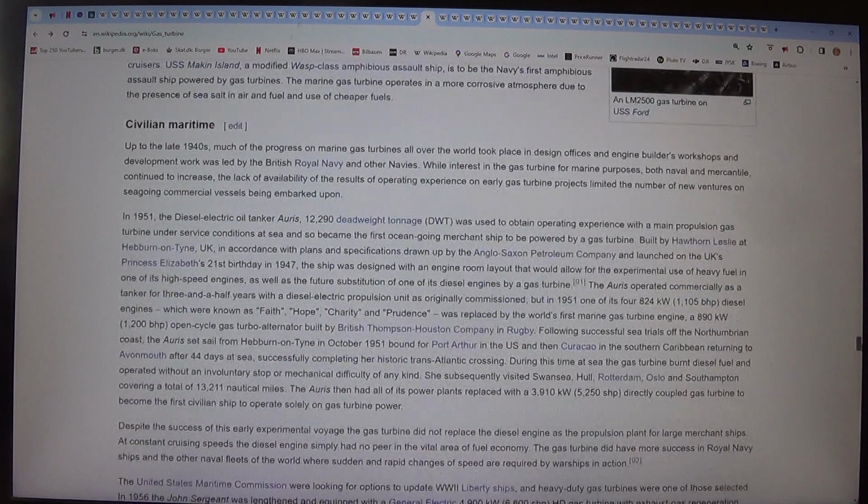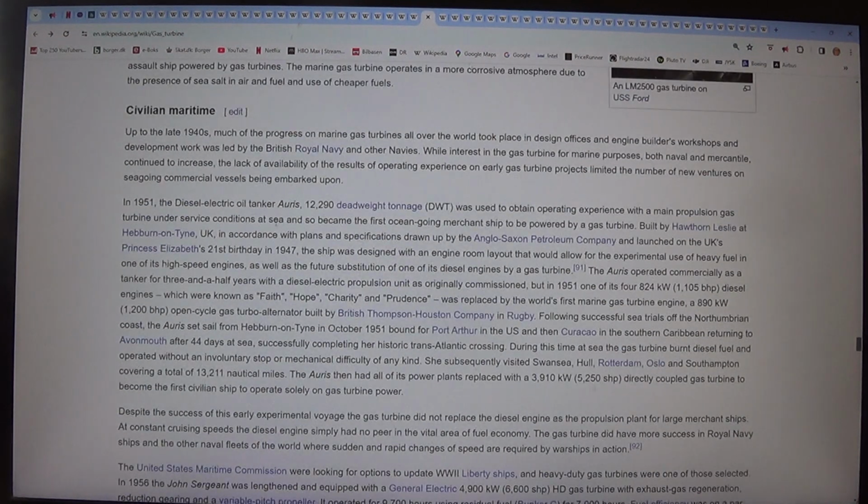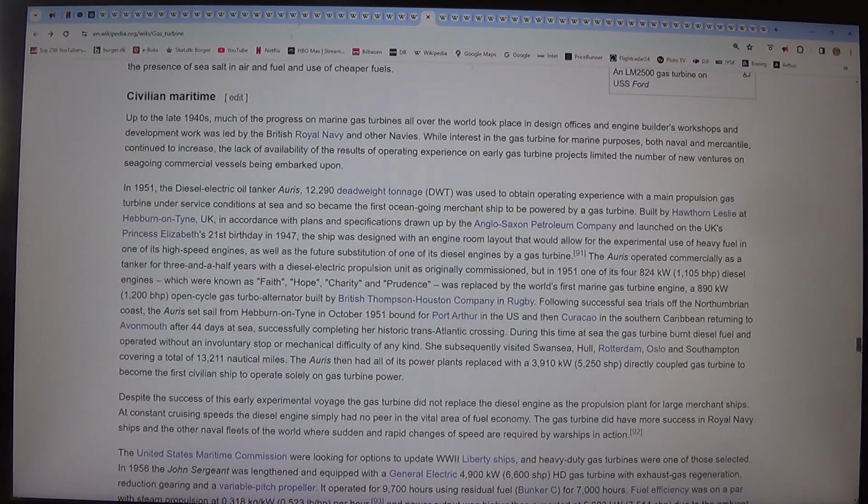Civilian maritime. Up to the late 1940s, much of the progress on marine gas turbines all over the world took place in design offices and engine builders' workshops, and development work was led by the British Royal Navy and other navies. While interest in the gas turbine for marine purposes, both naval and mercantile, continued to increase, the lack of availability of the results of operating experience on early gas turbine projects limited the number of new ventures on seagoing commercial vessels being embarked upon.